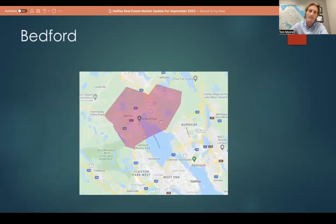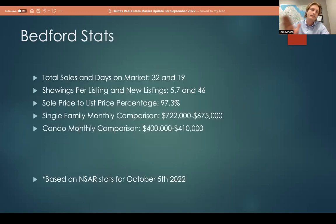Okay, so first off, we got Bedford. For the first timers, basically what I do is I draw an area around Bedford, and then we pull the stats from that direct area. So going into the stats, total sales and days on market, 32 and 19 respectively. The total sales is the total amount of sales in the month of September, and the days on market is how many days on average a property is sitting on the market.